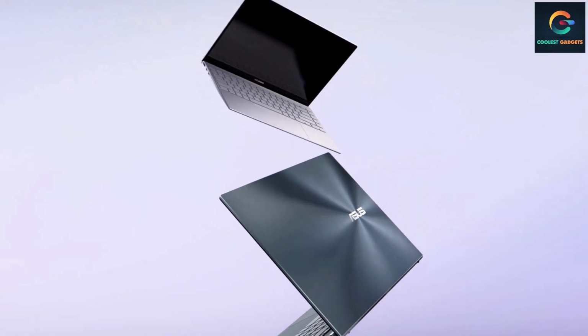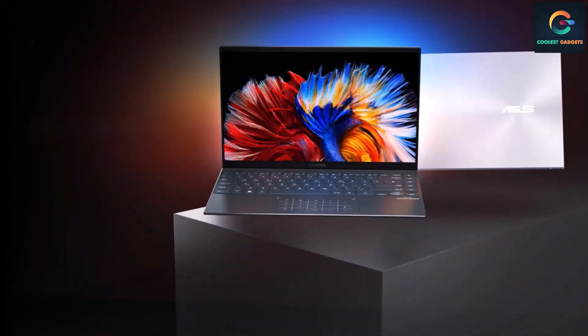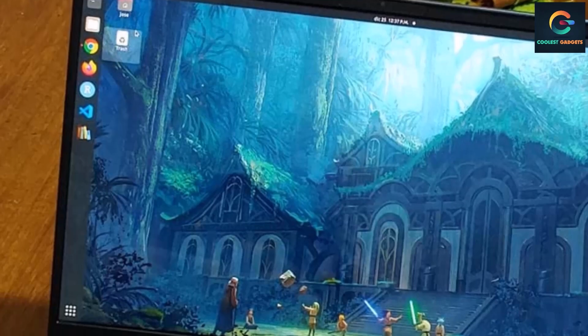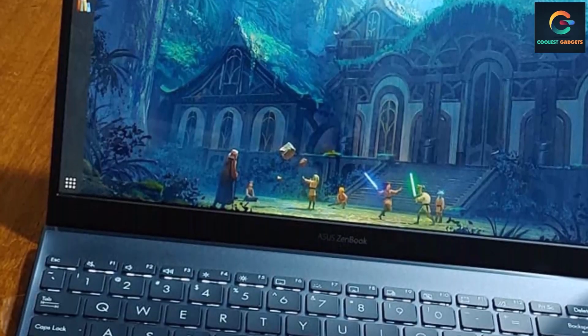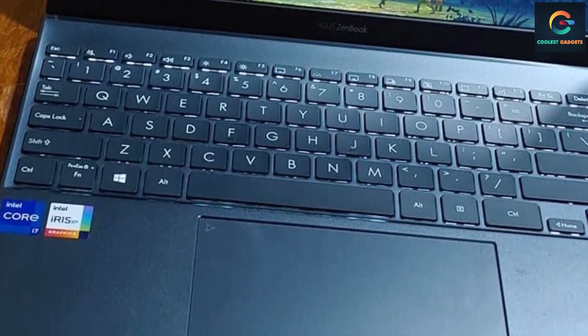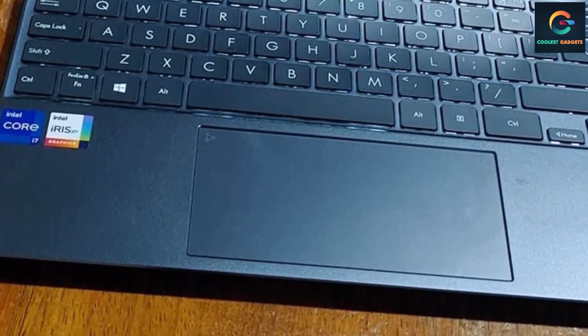13.3-inch OLED, 400 nits, Full HD, 1920 by 1080, wide-view 4-way NanoEdge bezel display. Intel Core i7-1165G7 processor, 2.8 GHz, 12M cache, up to 4.7 GHz, 4 cores. Comes with Windows 10 Home and a free upgrade to Windows 11 when available.